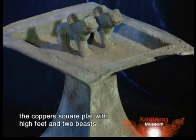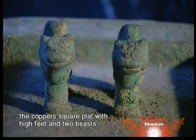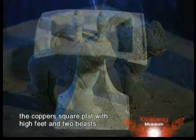This plate, having two copper wheels standing abreast in a row, is unique all over the country. It is not only quite shallow, but also has double beads inside, so it is unlike a practical daily object.